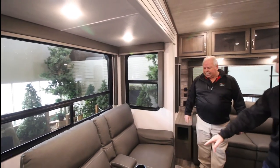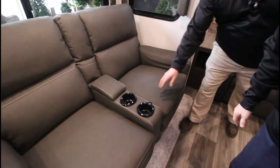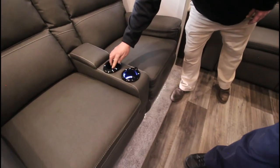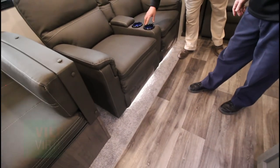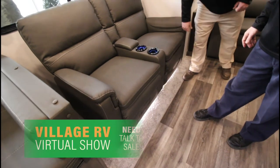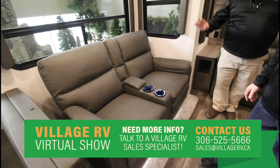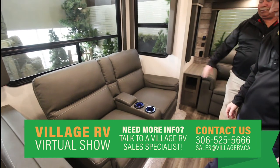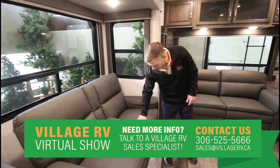I noticed there's switches on these. Is this heated or what does it do? Well, with your cup holders here, it's where your light switches are for the front of your sofa, and then your cup holders. You've got heated seats and massage. Nice. Excellent. Just have a seat, sit on that and recline. Unbelievable. You'll fall asleep. You can call that an extra bedroom. Wow, they're awesome. So comfortable. That's excellent.